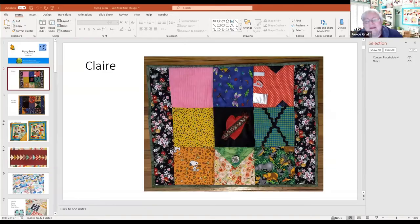Then we need to get started. Let's get started. Leah, this is Claire's fidget quilt.